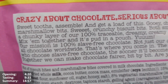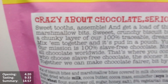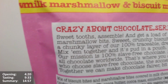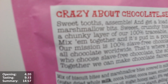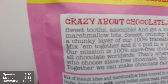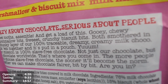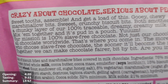Sweet tooths assemble and get a load of this. Gooey, chewy marshmallow bits. Sweet, crunchy biscuit bits. Both smothered in a chunky layer of our 100% traceable, dreamy, creamy milk choco. It's definitely creamy. Well, I'm sure it's traceable as well, but definitely a creamy milk chocolate. Mix them together and it's a pudding a pouch. Yum. Our mission is 100% slave-free chocolate, not just our chocolate, but all chocolate worldwide. That's where you come in. That's where we come in, apparently. The more people who choose slave-free chocolate, the sooner it'll become the norm. Together we can make chocolate fairer, bit by bit.